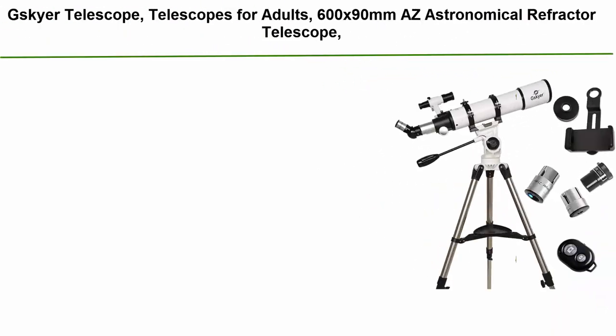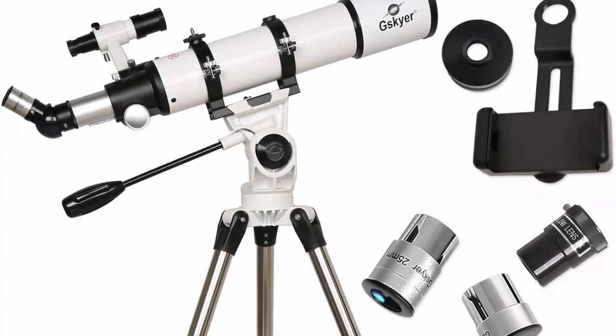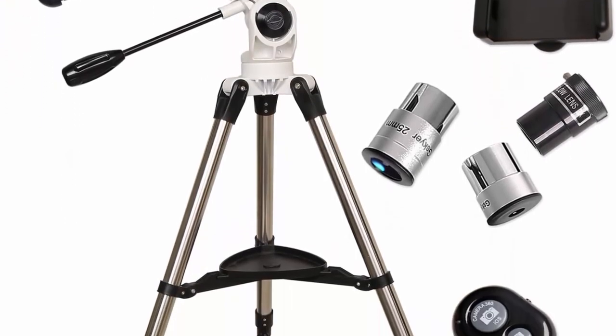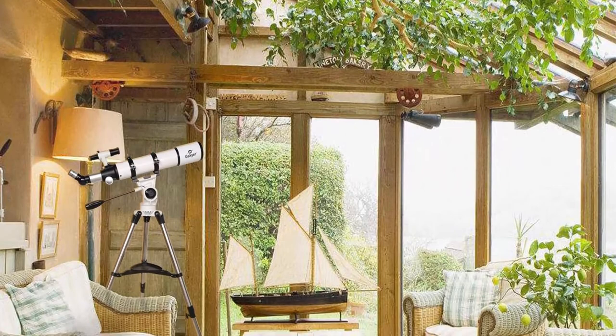Top 3. Gskyer telescope, telescopes for adults, 600x 90mm Arizona Astronomical Refractor Telescope, telescope for kids, telescopes for adults. Astronomy, German technology scope, high quality optics, 600mm f6.7 focal length and 90mm aperture, fully coated optics glass lens with high transmission coatings, creates stunning images and protects your eyes.